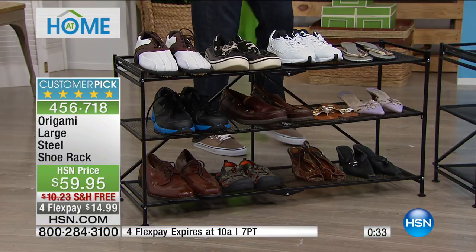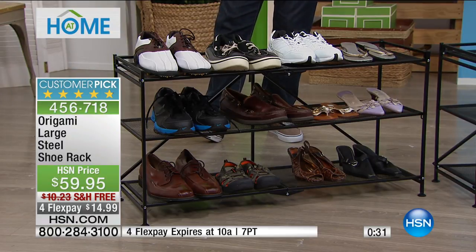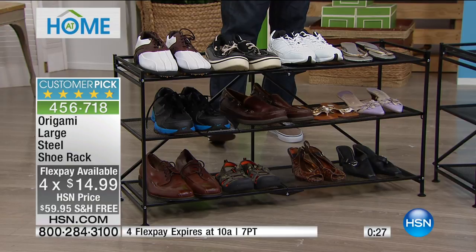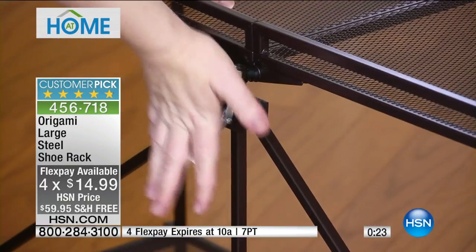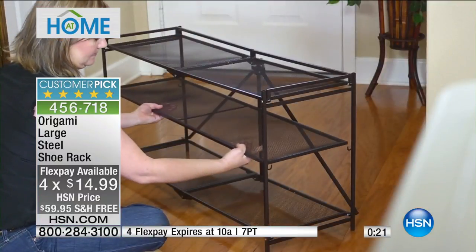You don't have to put it together. It lasts a super long time. It's got that powder-coated paint on there, and the paint is actually fused to the metal, so you don't have to worry about chipping and all that crud you have to deal with on other stuff. And the fact that it's affordable. We're doing it on FlexPay, $14.99.